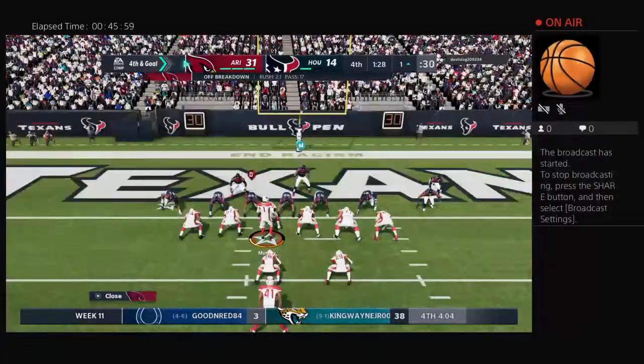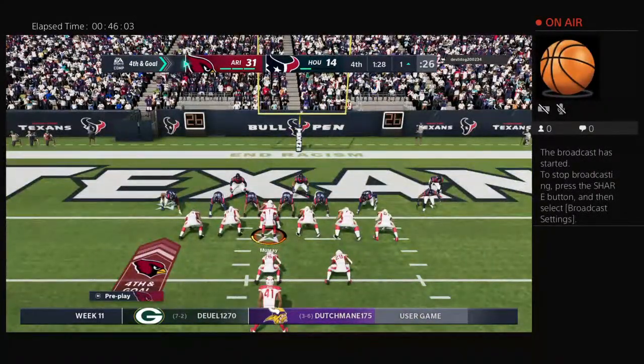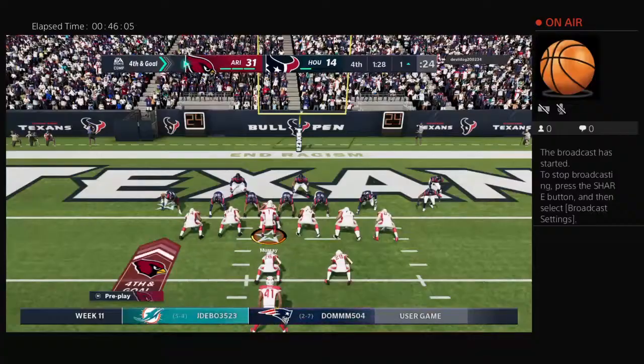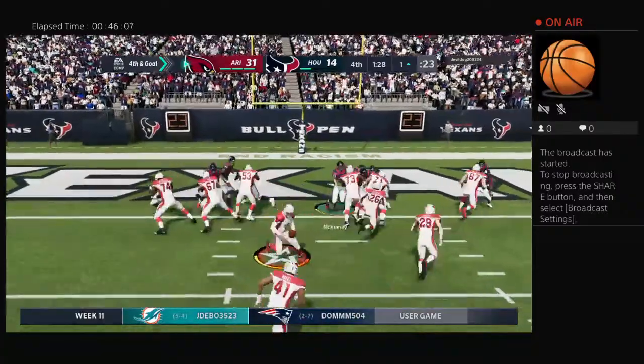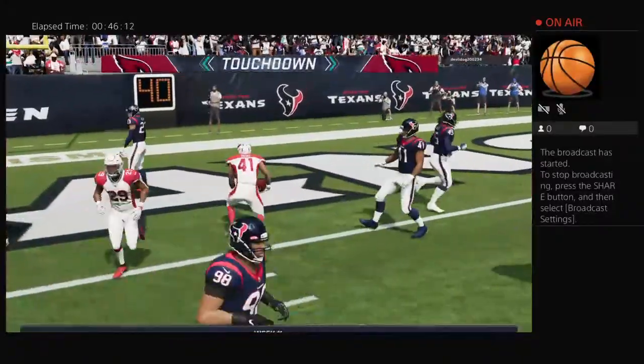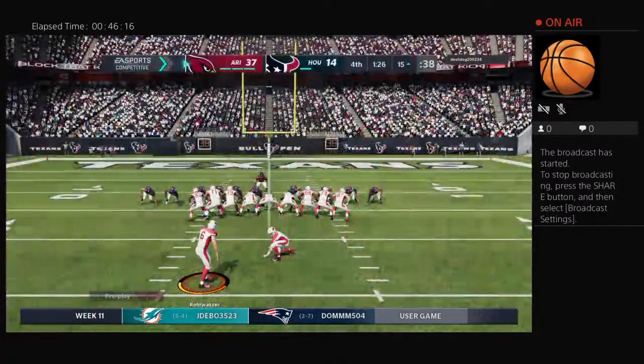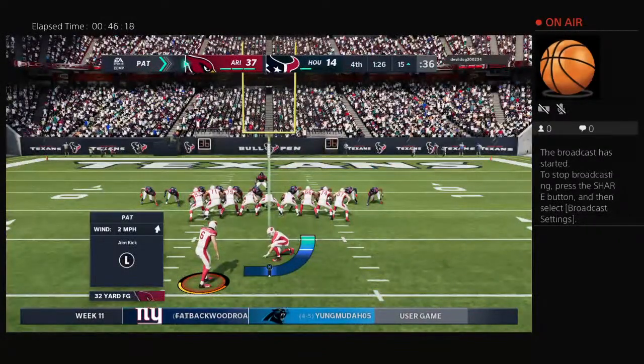And they're going to go for this thing. They're not going to leave anything to chance. They're going to roll the dice on 4th and goal. They'll run. It's Drake, and he is in for 6. Touchdown, Cardinals. Arizona. Kenyon Drake taking it in.